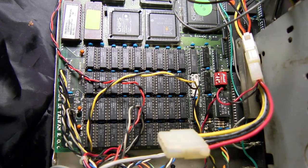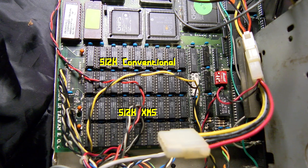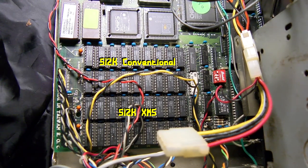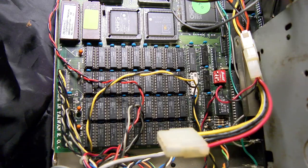Anyway, at 1 MB, the limit for this board, one bank is used as conventional memory, and the other is used as XMS. You can't alter this arrangement, that's all you're going to get either way, so conventional memory would now be limited to 512k, and that's where we run into our first issue with this platform.